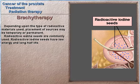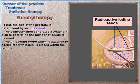Radioactive iodine seeds are commonly used. Radioactive iodine seeds have low energy and long half-life. First, the size of the prostate is determined by an ultrasound. The computer then generates a treatment plan to determine the number of seeds to be used.